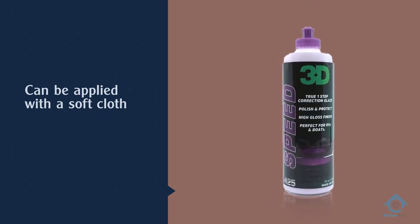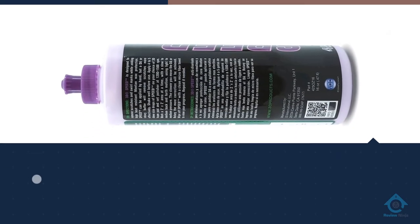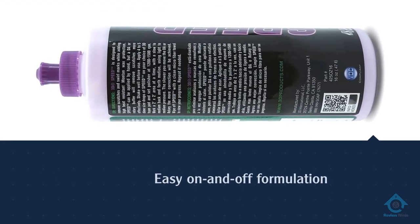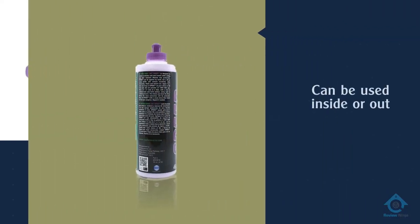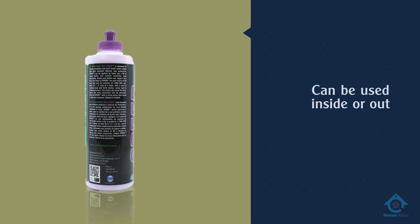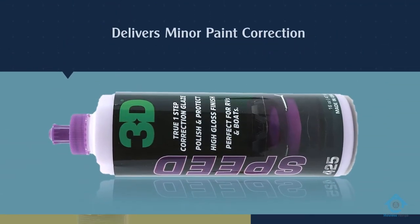The easy on and off formulation also ensures that your car won't look blotchy after polishing it. Another great benefit of this combo is it can be used inside or out, giving you a long window to really work the polish into the paint. It has a mild, non-offensive scent.